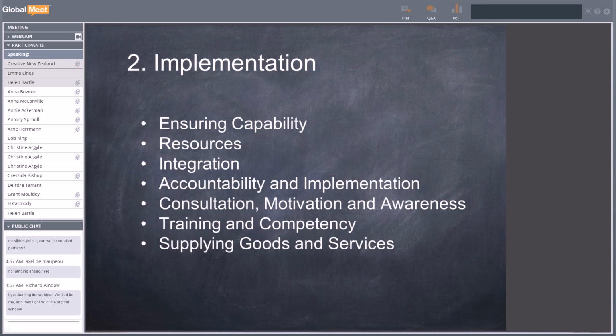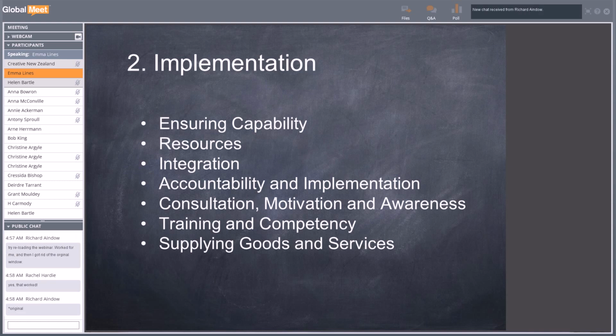I'm talking about training and competency now. Consultation, motivation, awareness. We've got to be involved in development, implementation, and review of policies and procedures for hazard identification as a team. We can't do this as one individual, so we've got to do all these things: consultation, motivation, awareness. We've got to have the whole business engaged in all elements of health and safety. It can't be dictatorial.